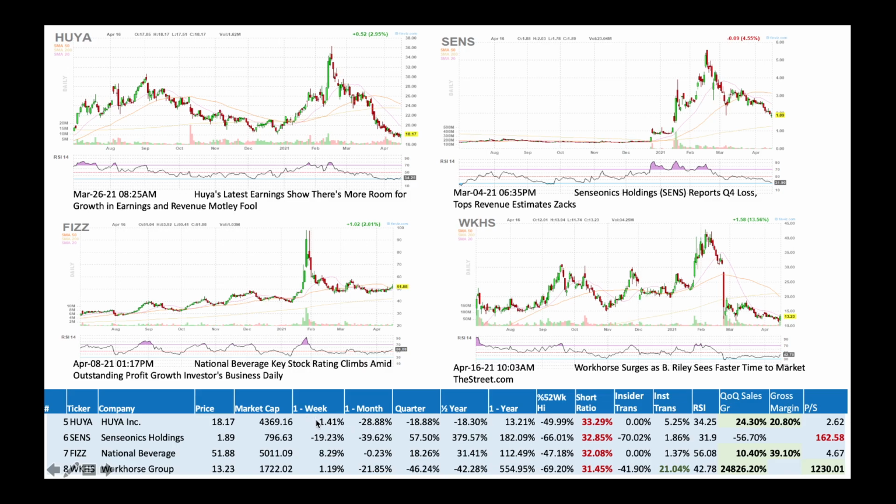This is when I want to catch these stocks and buy some and hold them for a long time. And positive quarter over quarter sales growth. Gross margin is positive, which is nice, and valuation is pretty low, which is 2.62%. RSI is low, and I like this when RSI is trying to stabilize and trying to pick up.